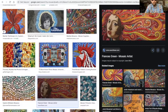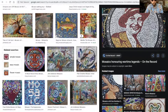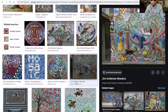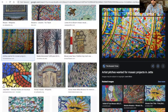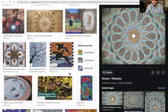In fact, you've probably seen mosaics before and you didn't even realize it. Mosaics are really cool. You've probably seen them on the side of buildings to make a mural. Sometimes people make a mosaic out of stained glass, creating a stained glass window effect. That's a really, really old mosaic from the Byzantine Empire. Mosaic is whenever you take small bits of tile and put it together.